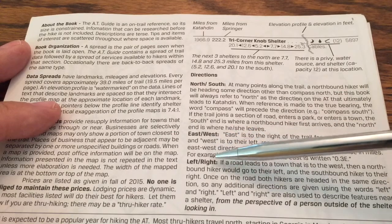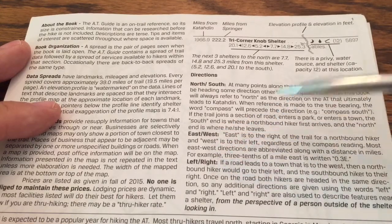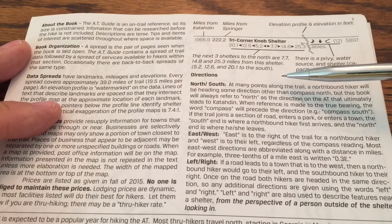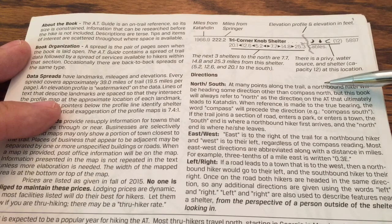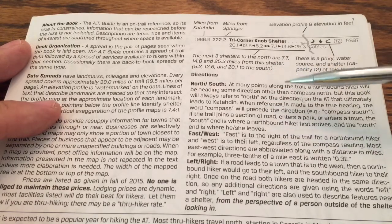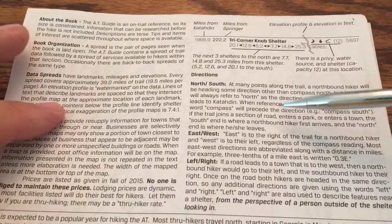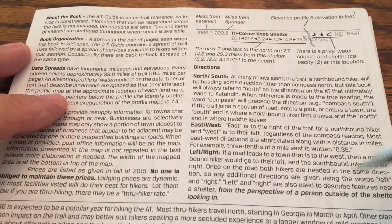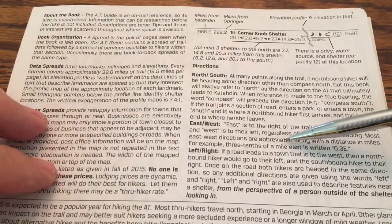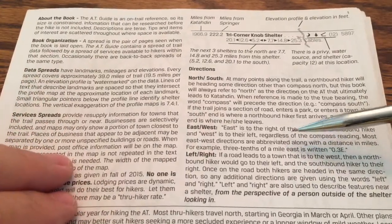Don't get wrapped up with cardinal headings. Get wrapped up in, I'm a northbounder, and so if the town is to the east, that's going to be a right turn off the trail. Compass heading may be south. It may be north if you're making a little turn to the west and now you get off. So be very, very careful, because we'll show you here where it shows you how many miles to the east or west of the trail, and that is trail east and trail west, and it's very important not to get mixed up with that.